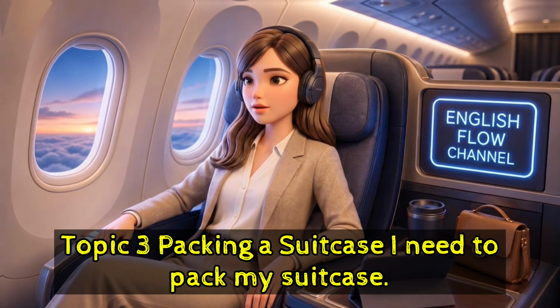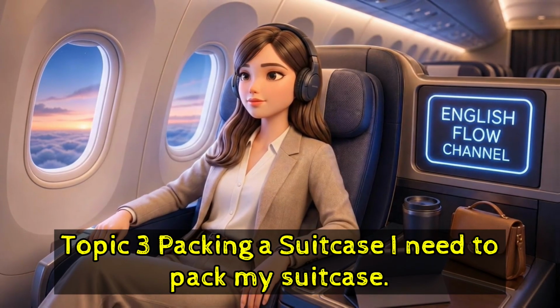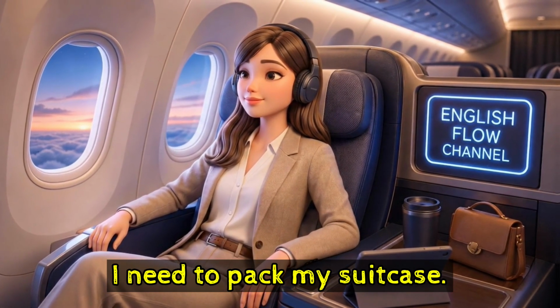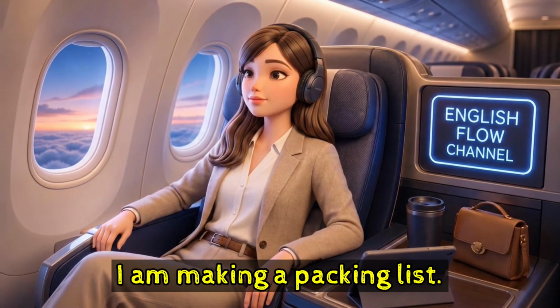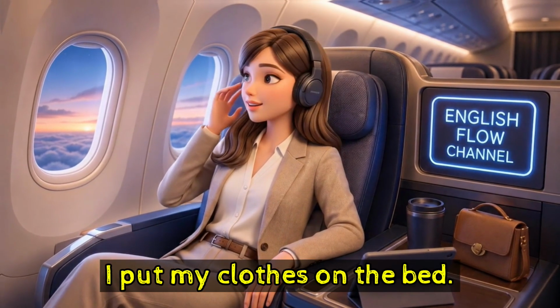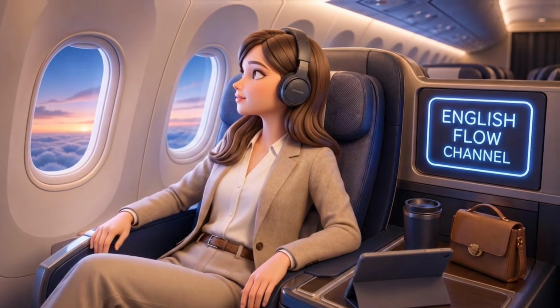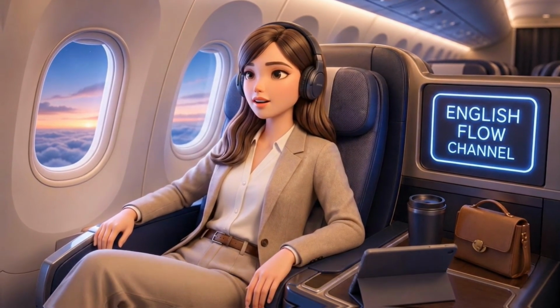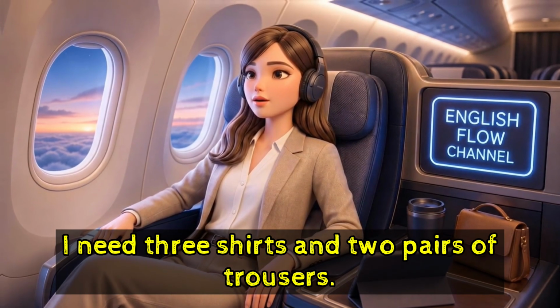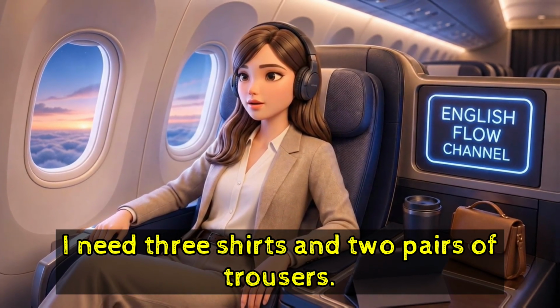Topic 3. Packing a suitcase. I need to pack my suitcase. I am making a packing list. I put my clothes on the bed. I need 3 shirts and 2 pairs of trousers.